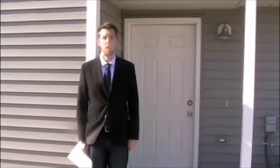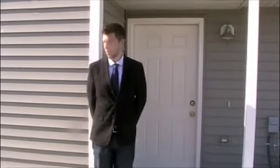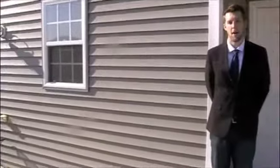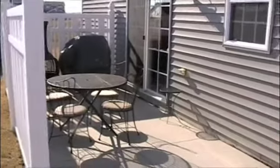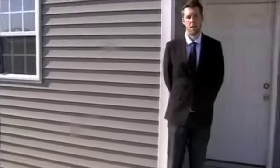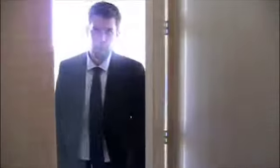This is an exceptionally maintained condo with two bedrooms, two baths, a one-car garage, and an extra-large patio with privacy fencing, which happens just to be to my right. So whenever you're ready, let's head inside and check it out. Okay, moving to the interior of the home.